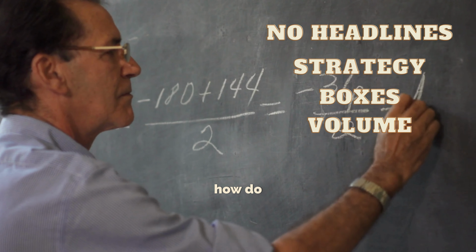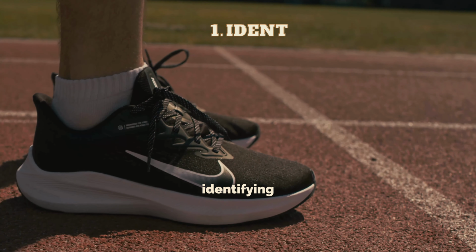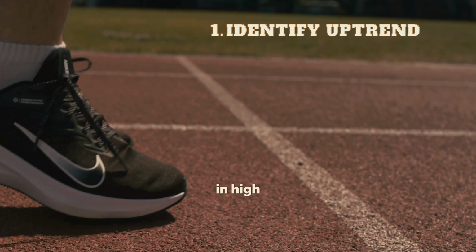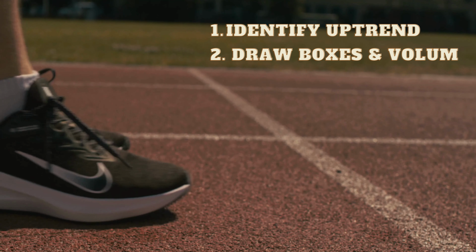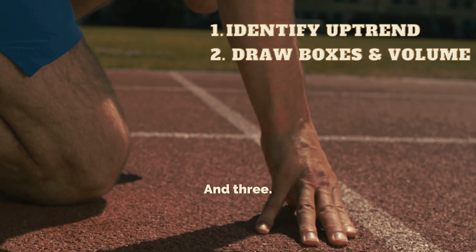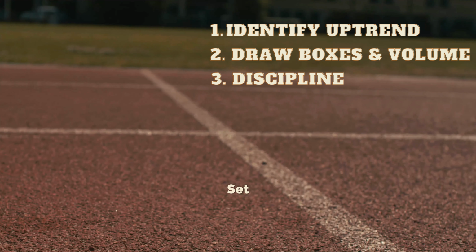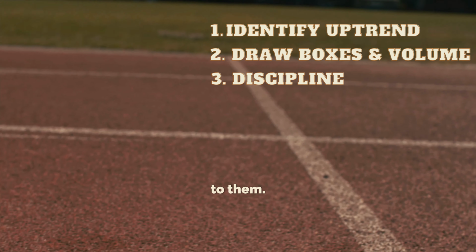So, how do you put this into action? 1. Start by identifying high-potential stocks in a strong uptrend, preferably in high-growth industries. 2. Monitor their price movements. Draw your boxes. Wait for that breakout with increased volume, then make your move. And 3. Remember, discipline is key. Set your buy and sell points based on the box tops and bottoms, and stick to them.